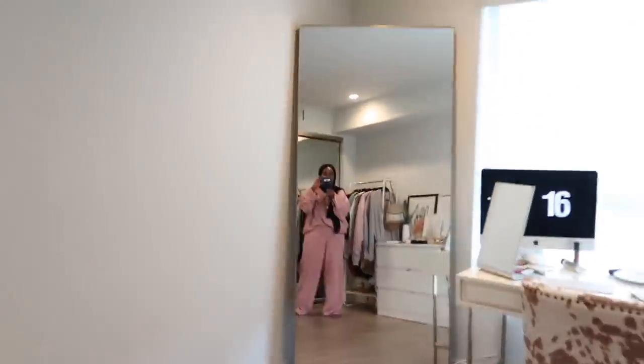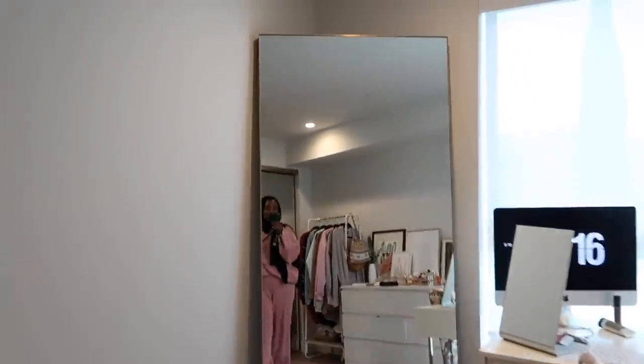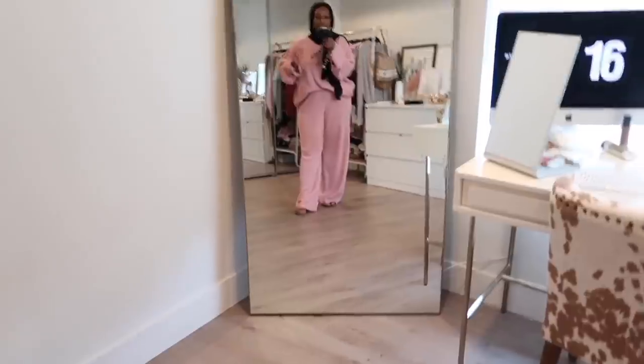All right, y'all. This is the new mirror. And I am obsessed. I mean, it looks pretty much identical to how the IKEA one looked here, but I am so in love with it. It is so cute. Now I can do my outfit of the days here. Show y'all what I'm wearing.